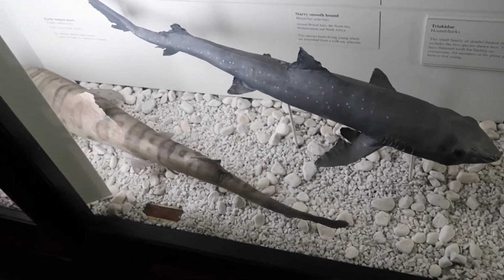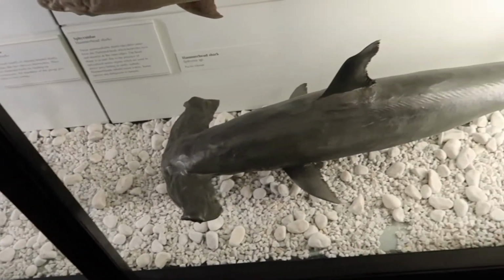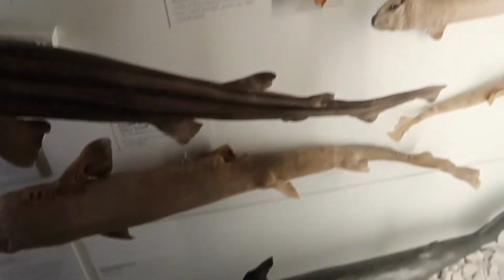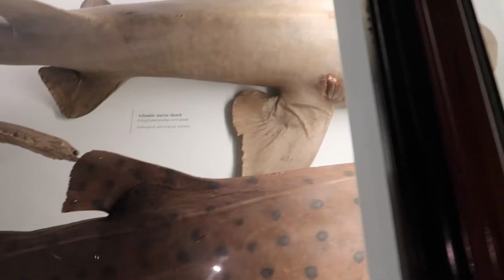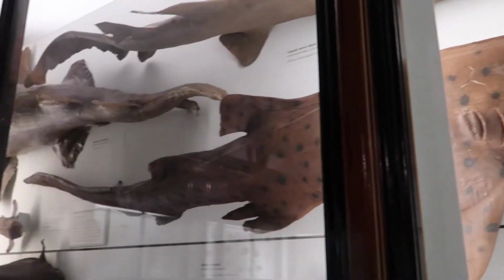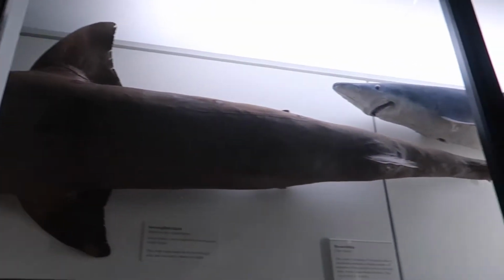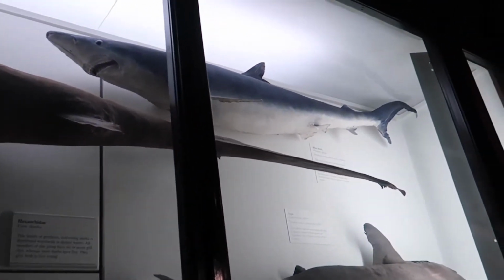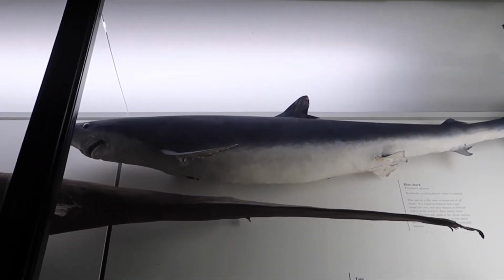Okay, from your smaller dogfish and tope, baby hammerheads, etc., to your larger sharks. Nurse sharks are predominantly a bottom feeder, as are your leopard sharks. You've got your 6 and 7 gill sharks. Your blue shark, find a lot of them around our coastline.